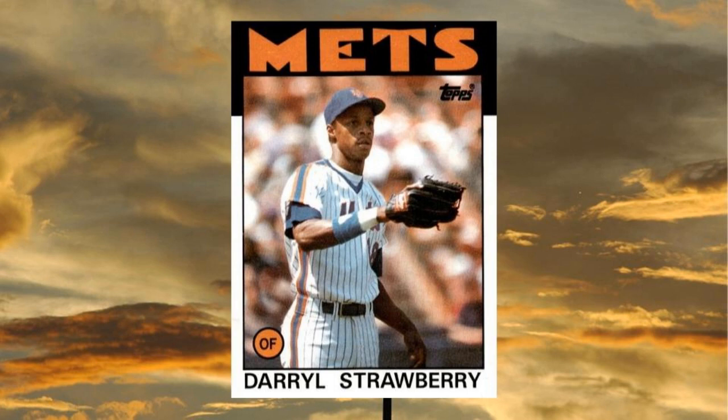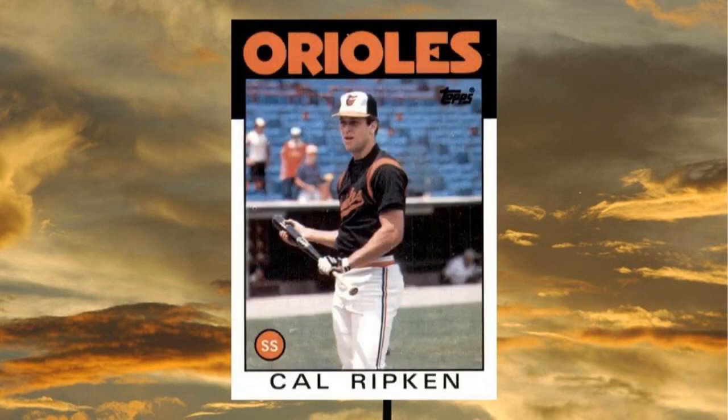Value $20 to $25. Number 10. 1986 Topps Cal Ripken Jr. number 340. Ripken was already a superstar among superstars when the 1986 baseball cards debuted.